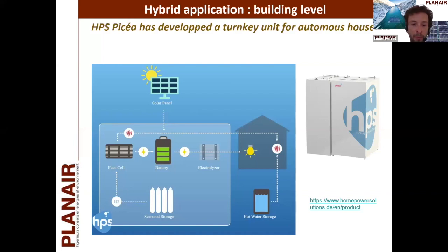It's not yet profitable because it's about 70,000 euros, the cost of everything. But you can be completely autonomous with this system using a battery, a fuel cell, an electrolyzer, and seasonal storage. So it will depend on the price evolution whether it becomes competitive, but there is already a solution being tested. Also, there are 2 sites in Switzerland where they bought this device and several sites in Germany.